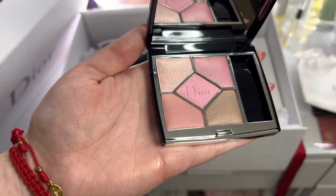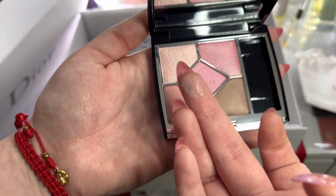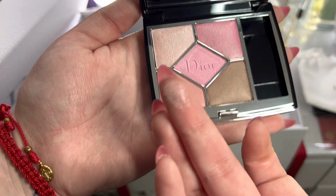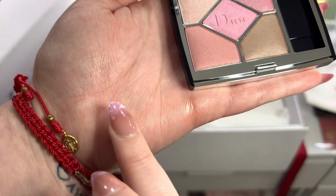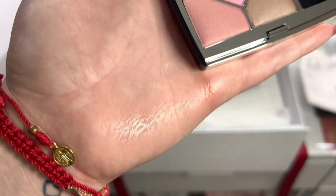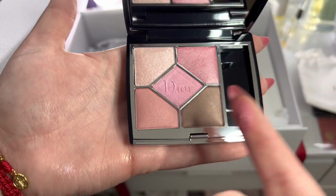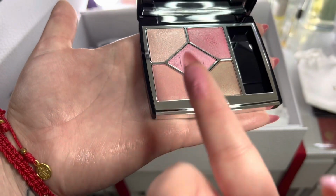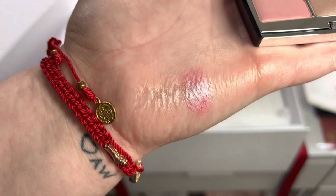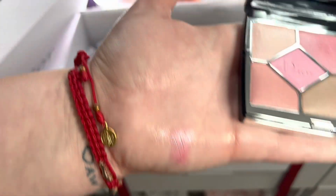Let's go ahead and swatch the first one. This one right here is more like a topper. It doesn't have that much pigment. It has more of those glitters. See, it's more glittery. Let's do this one. Oh, there's a little bit of powder there. But look at that. Look at that color right there. Gorgeous.